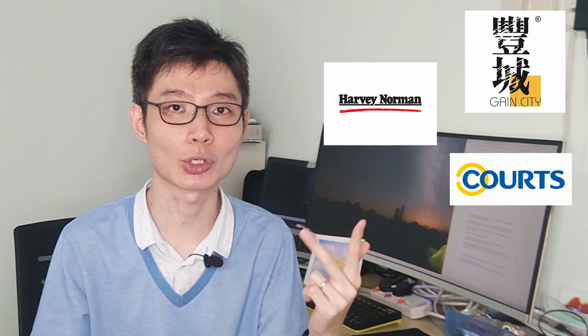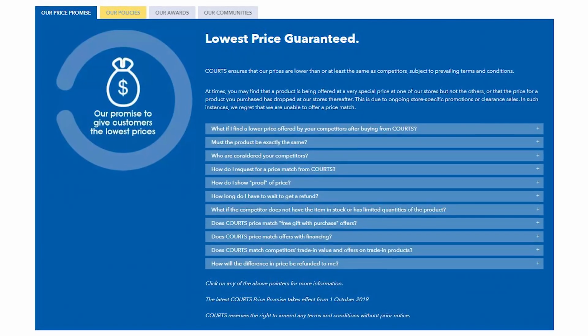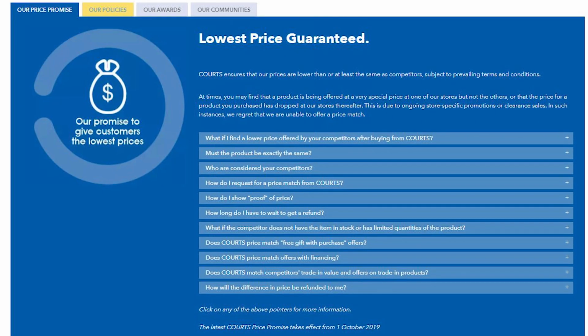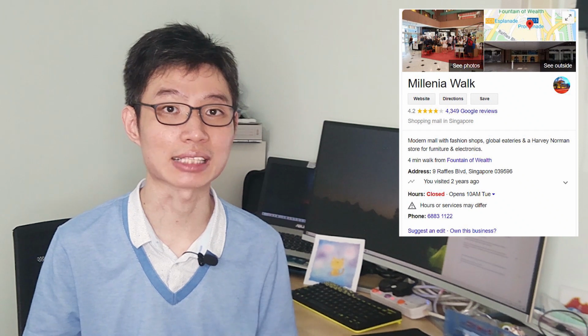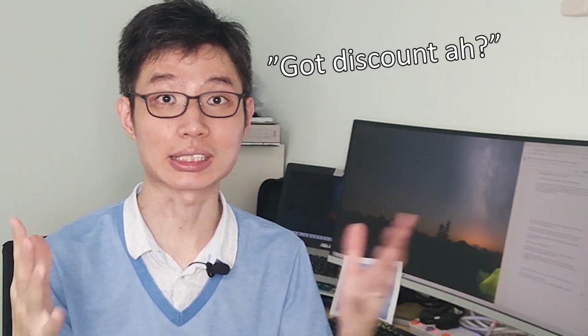The second way to save on electronics, you know how Gain City, Harvey Norman, and Courts all have a lowest price guarantee? You don't? Now you do. Basically, they promise that they will give the lowest price among all of the electronic retailers, and you can take advantage of that. The easiest way is to go to Millennium Walk at Suntec, where they have Gain City and Harvey Norman. So you go to one of the shops first, like Gain City, then you ask for a quotation for all your stuff, like your TV, fridge, oven, and so on. Then you ask them, got discount?